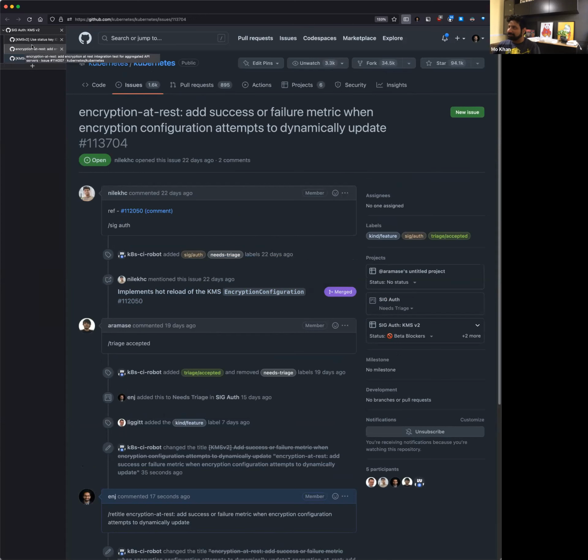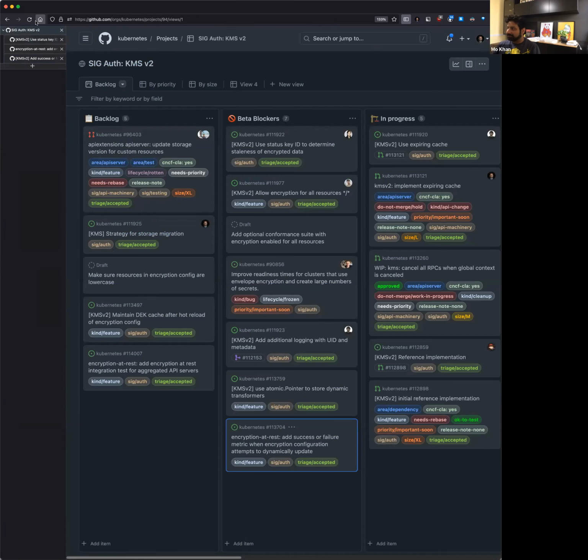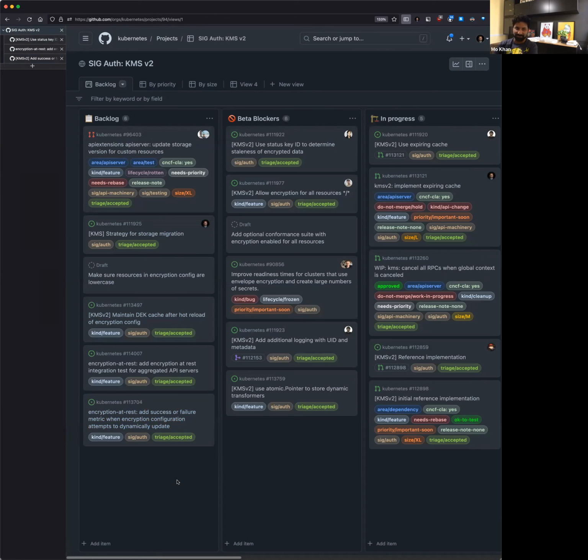Okay, so now these say encryption at rest, right? I think I would be able to say the same thing here, that it's not a beta blocker for KMS v2 because this metric is about automatic reload, which is a useful feature for encryption at rest, but it's not related to the KMS v2 stuff. It's related in the sense that they're all related to each other, but not explicitly part of the v2 effort. True. And we have errors and logs, I guess, in case it fails.